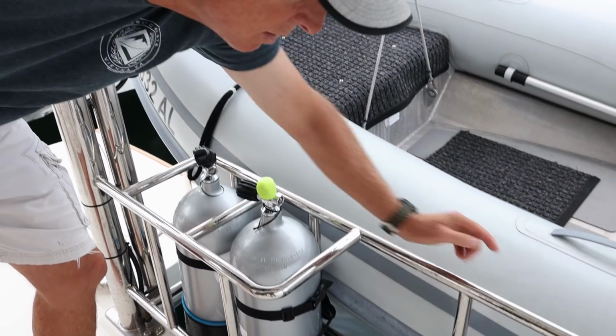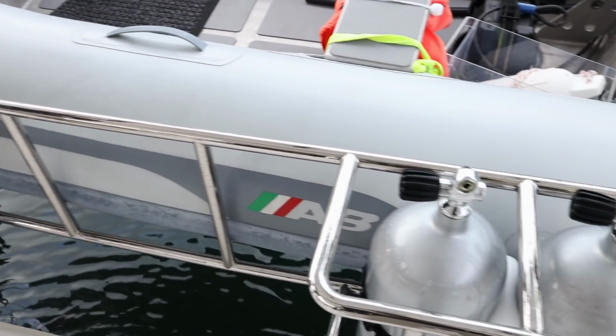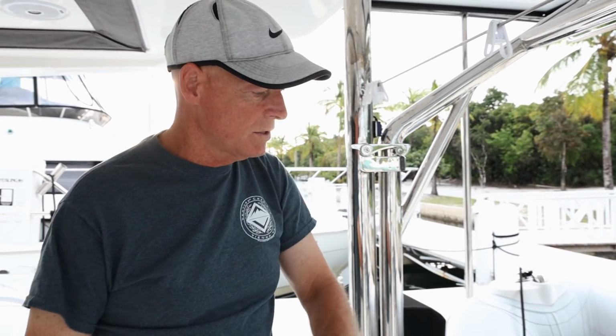The dinghy rests up against 5 separate stainless steel pieces right here, which helps push our dinghy out a little bit. And for me, I've actually liked it. It works out very well. So the overall system works nicely, and we'll probably put in an additional upgrade now that this is in.